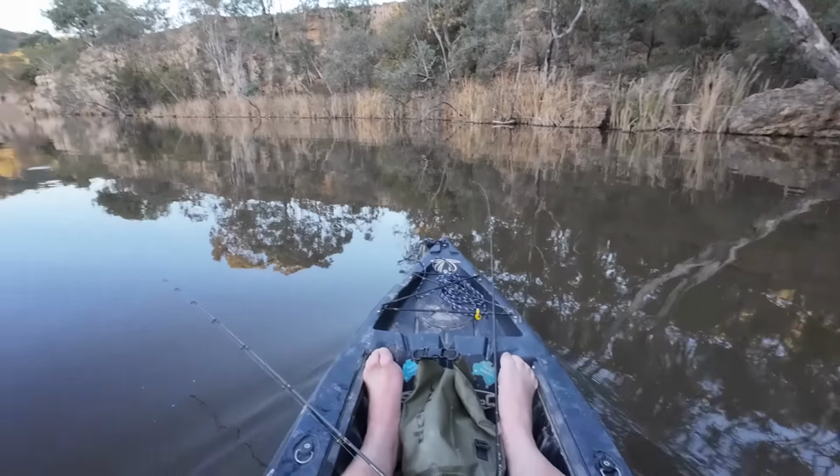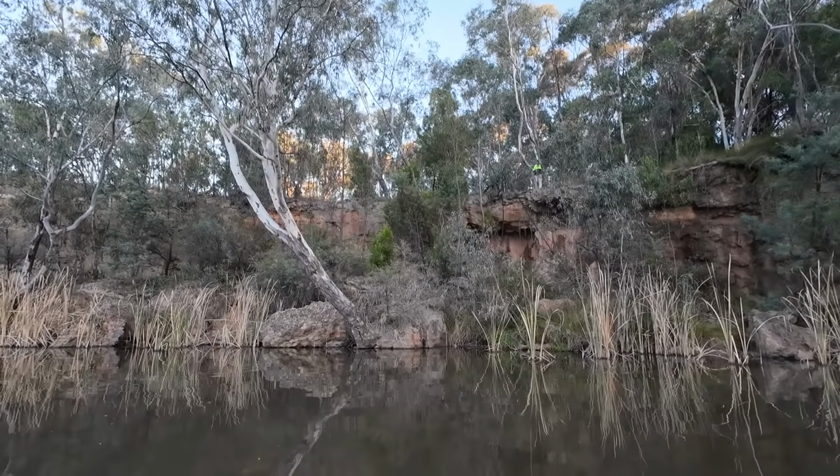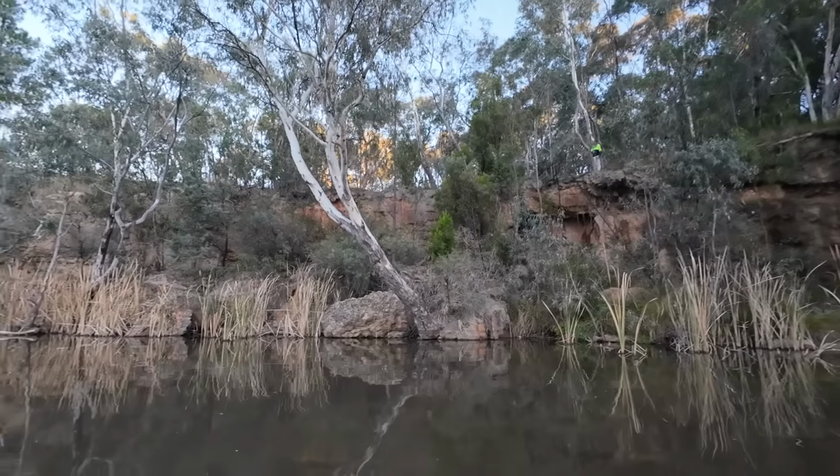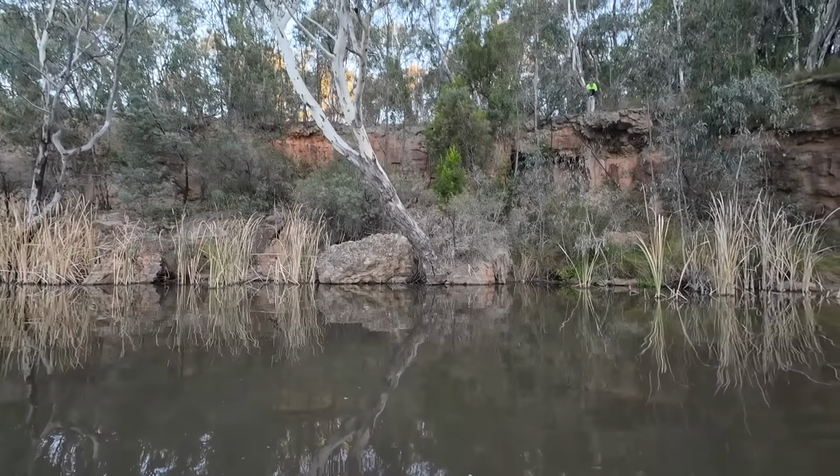Oh shit, frightened the life out of me. Robbie, is it? Yeah. Sorry. Okay. I'm just down here looking for a sheep that jumped off the bank there last night. Oh shit, I haven't seen one down here. That's all right. Not seeing too many fish either, just quietly.